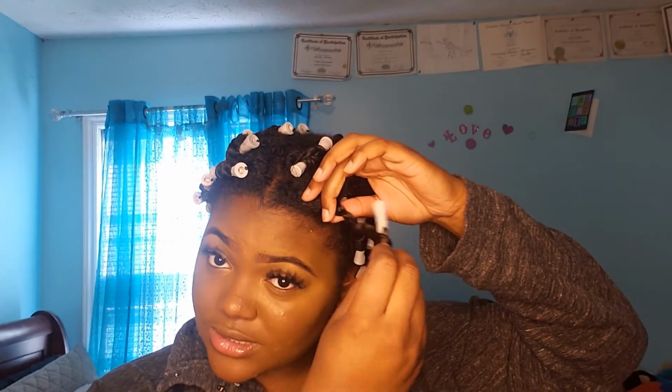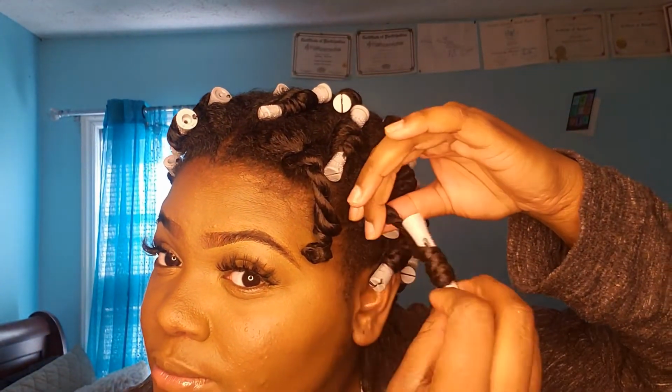Peace. So let me get into taking my hair out, because I was saying there is an important way that you have to take these twists out. What I'm going to do, I'm going to take these perm rods out, which is real simple. You just open the top and then you twist it off. One more time. You see how cute the curls come out. I'm gonna go ahead and take these off and I'll be back.